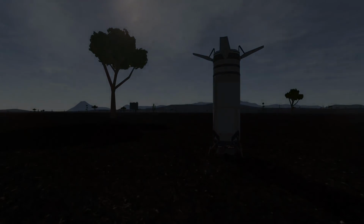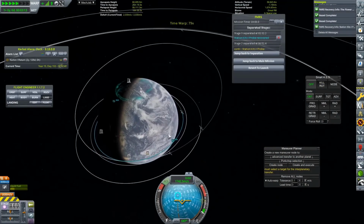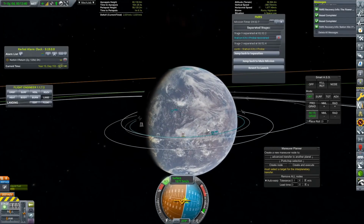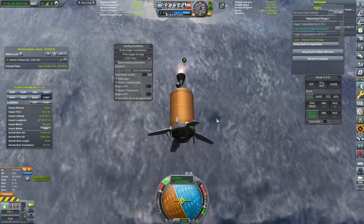Anyway, you can see we did perform a bit of a boost back burn with that first stage booster, and we landed quite close to the Space Center. Not exactly as close as I would like. I am hoping to eventually land pretty much on the launch pad. That would be really cool. But we were close enough to recover 98% of the funds of that booster.